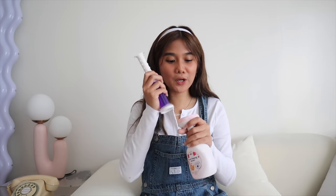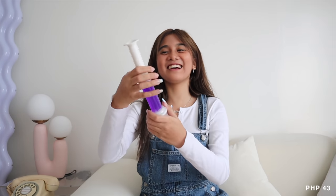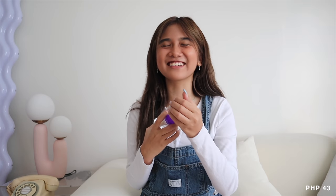Let's go first to the portion na binili ko dahil cute sila. So first one, pamain na lang po. Anyway, I got this one, you guys. I know it looks kind of weird. Like, it looks like an injection. But injection siya para sa toilet, guys. Sobrang cute nito. Wait lang, kinikilig ako. Oh my god, oh my gosh.